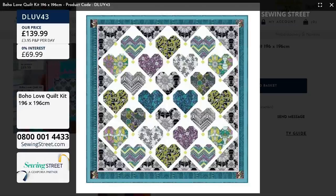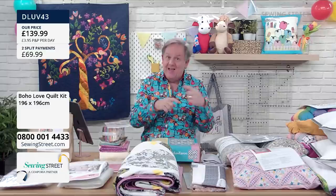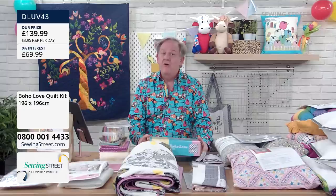Oh yes, that's on the new split pay, so that's over two payments. There's a new one. Remember it used to be 149 and over was three payments, 799 and over was five payments. Well, now £99 and over is two payments. So you can get that in two payments. That's brilliant, isn't it? But there are only four of these available.